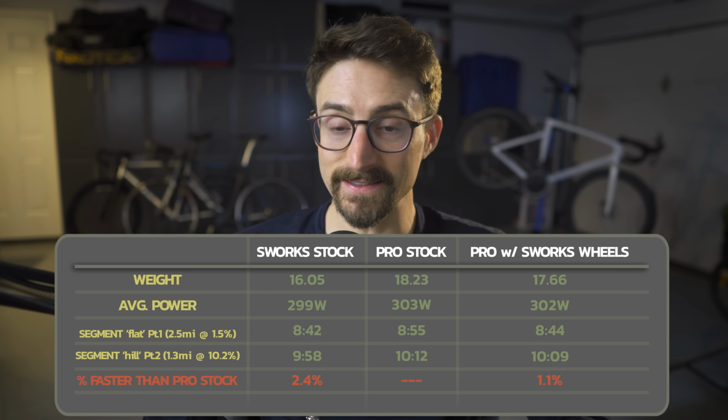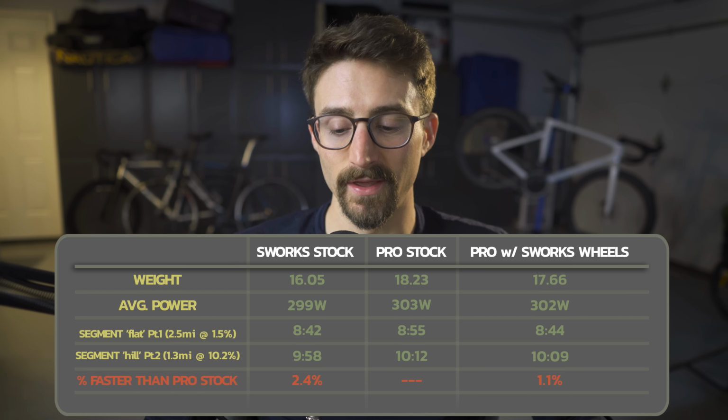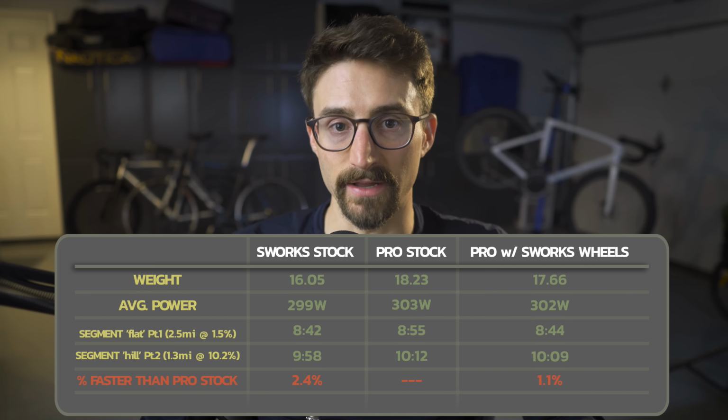I want that to sink in. That's not much, you guys. Check this out though. This is when it starts to get pretty interesting. If you swap the wheels and tires from the S-Works to the SL7, now it's only 1.1% faster.